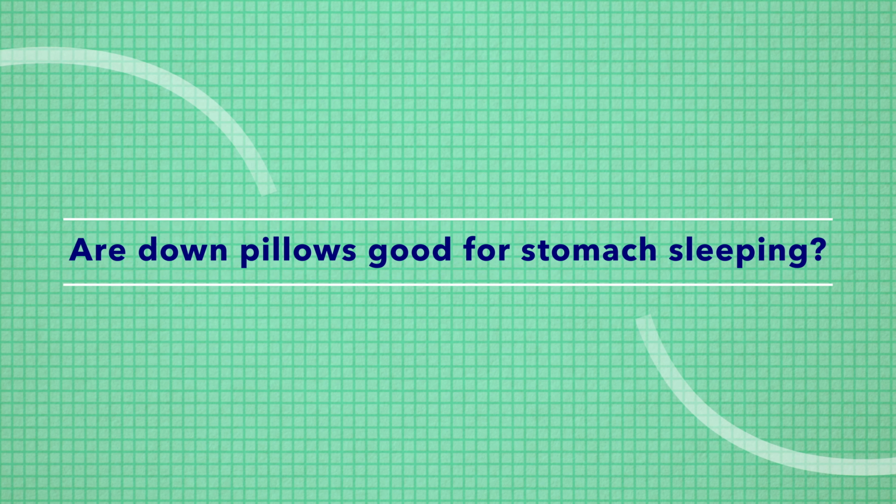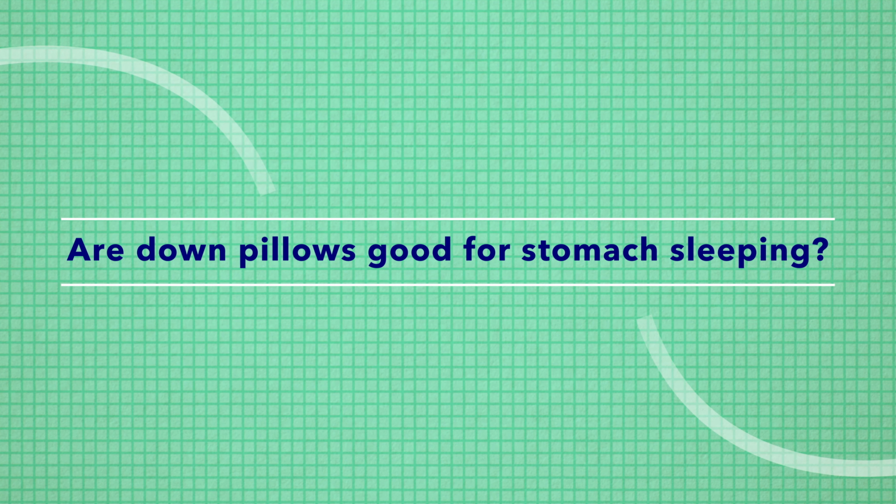And lastly, are down pillows good for stomach sleeping? Well, the short answer is yes, and you've probably noticed that several down pillows are featured in this roundup. The reason is that down is a really soft and compressible material. It's really soft and foldable, shapeable, and of course can compress into a really low loft.